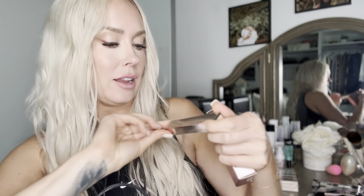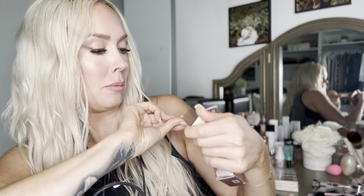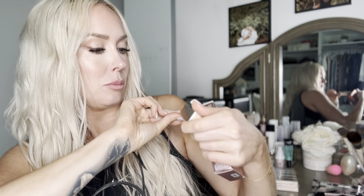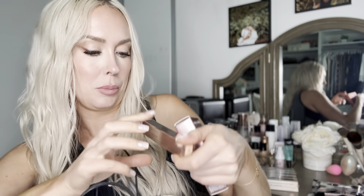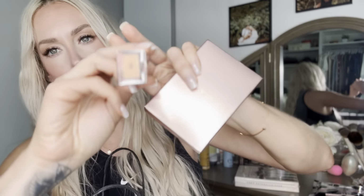So I finally also got my hands on the Natasha Denona HyGlam Concealer. Brightening, hydrating, crease-proof serum concealer. So we'll put this to the test. The shade I got is P3.